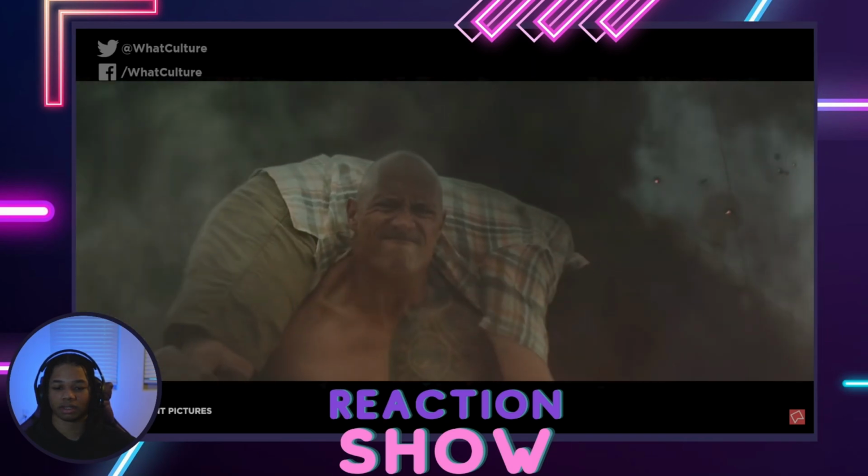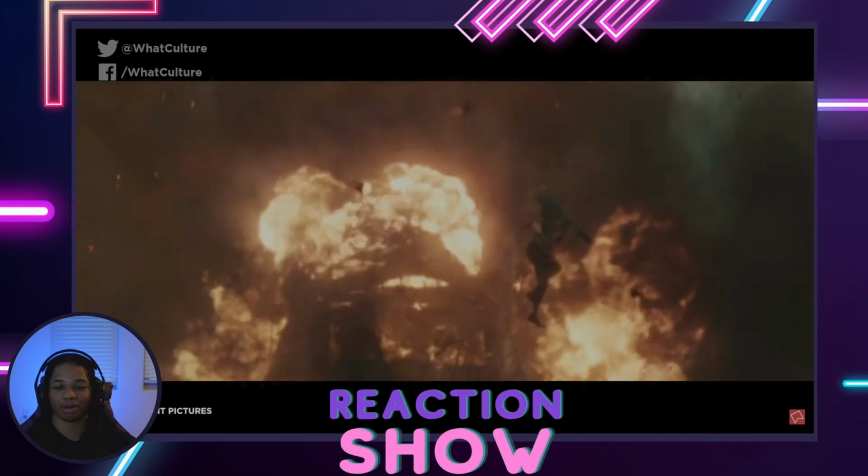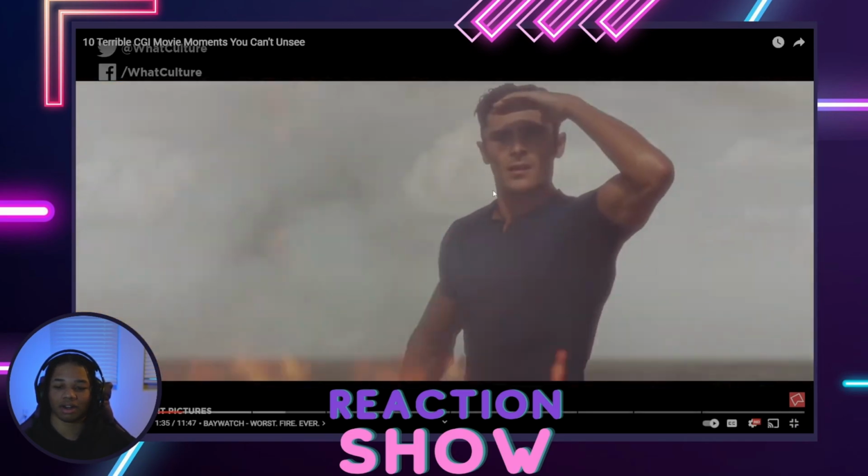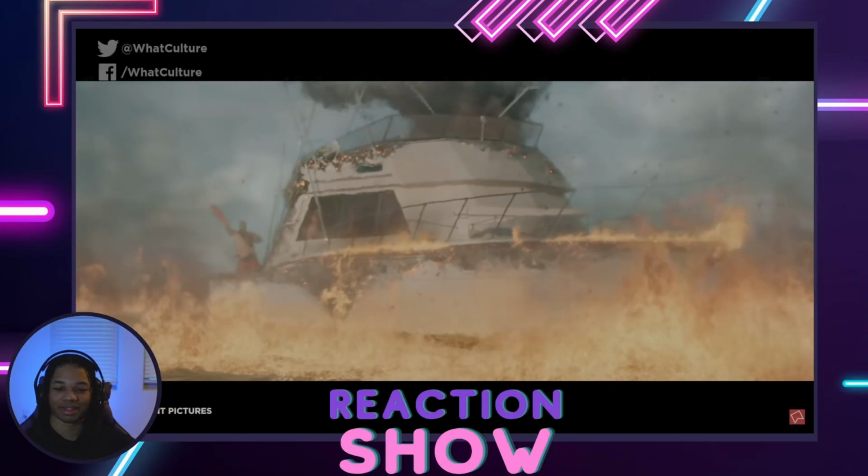As they then get close to the floating base, it becomes clear that these flames are 100% fake. Painfully fake. The fire looks like it was designed on Minecraft.